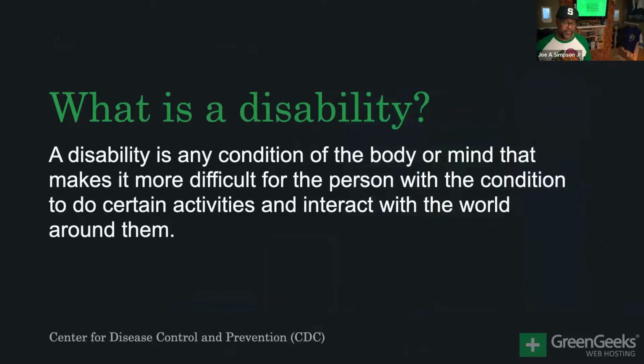So let's start with the definition. I always do this. The way that I usually present is, I love to give you some information up front. Those slides that I just showed you, I consider those my scared straight slides. But what's a disability? Just so that we have the traditional definition, a disability is a condition of the body or mind that makes it more difficult for the person with that condition to do certain activities and interact with the world around them.